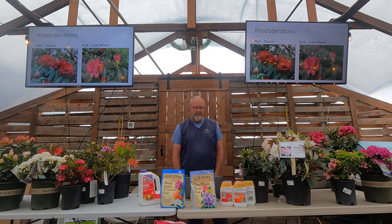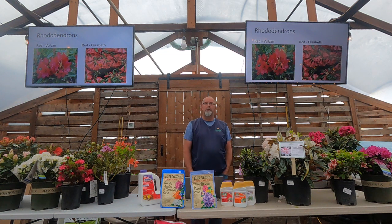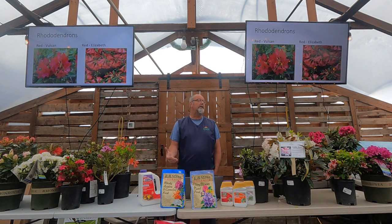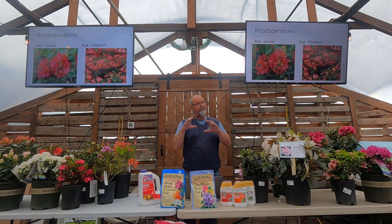A lot of the reds will take a little more heat, especially something like Jean Marie. A little bit deeper red would be something like Vulcan, again not quite as tall, but maybe a little wider plant with age. That's got a little bit more of that blood red or deep red color to it. And then you saw Elizabeth I brought up. That's one of the big campanula flowers, starting to bloom. That's the Oxbows Elizabeth. So I add that nice bloom, but now I've got the burgundy new foliage, which is really nice as we go into the summertime.